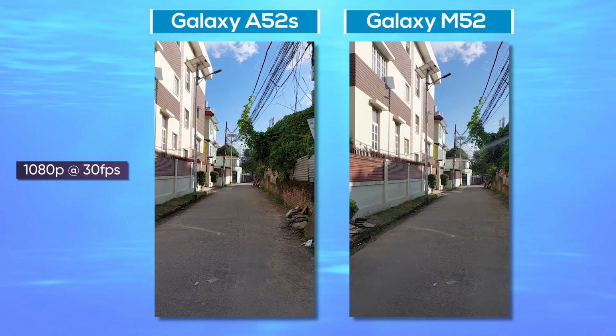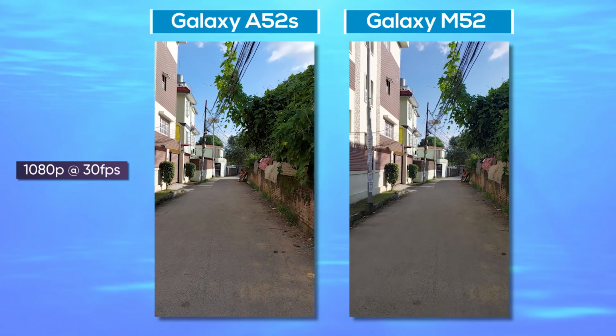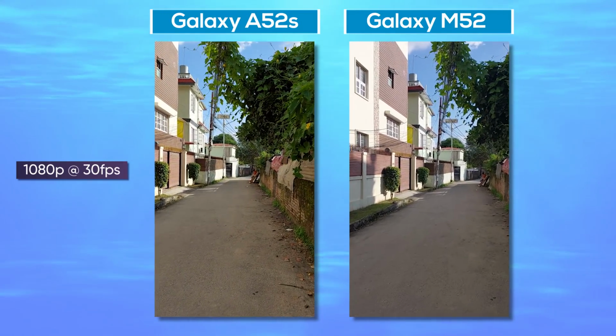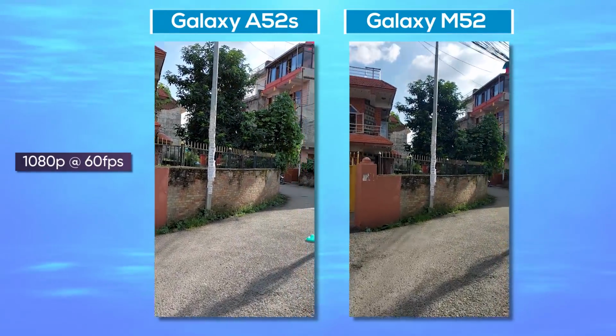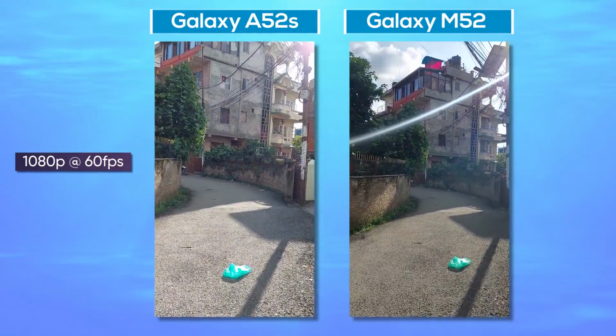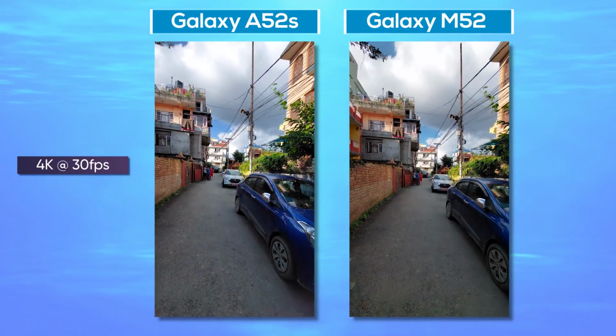However, in terms of videos, Samsung seems to have disabled EIS. Hence, even 1080p 30fps videos are wobbly here. And the 1080p 60fps and 4K 30fps footages are extremely shaky as well. In comparison, the A52s delivers stable footages across all the resolutions.